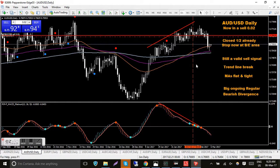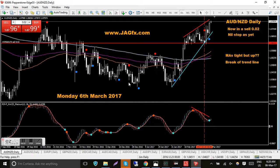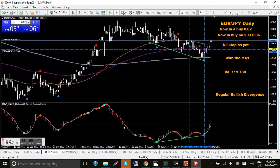Aussie USD in a sell here. We're coming to the MAs. I've already closed half and my stops are better than break even, so it's all good. Nice trade. You can see the trend lines on mark. Red is bearish divergence, green is normally bullish divergence, and if we see an aqua blue line, that's just a trend line. I think there's one on the Aussie New Zealand chart. Aqua blue line, that's just a trend line I draw.